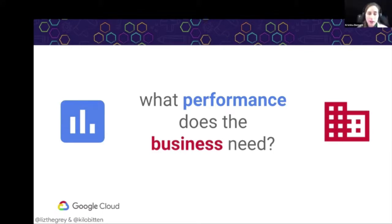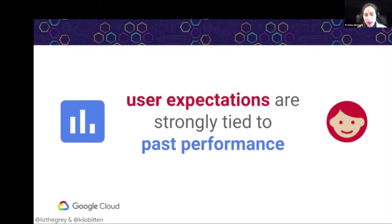Absolutely. This is a difficult question for everyone. It can be very easy to get into discussions where you start to say, oh, I think we're going to need a 2-year user research study to understand what the correct level of happiness is. And I think that's actually probably a good thing to have, but you need an SLO now. So a good place to start is to remember that user expectations are strongly tied to your past performance.